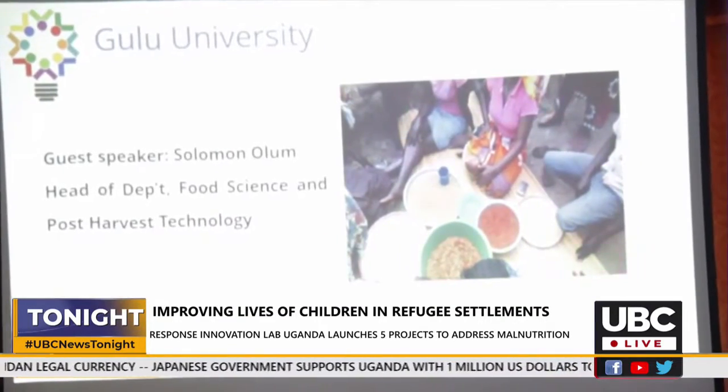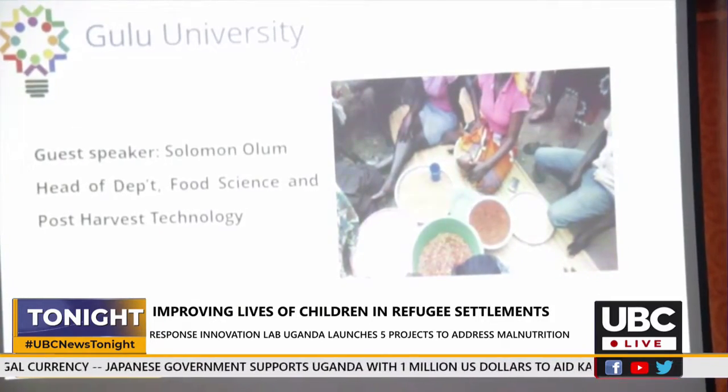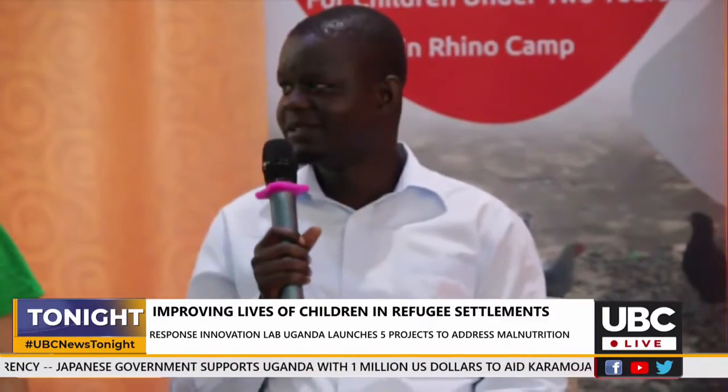Gulu University will implement the application of millet, simsim and soybean to solve chronic malnutrition. Our product meets the protein requirement which is needed for the growth of children. And when we talk about chronic malnutrition, protein is very important because it is needed for body growth. It also meets energy requirements for children, and micronutrients, especially vitamin A and iron, but also other micronutrients.